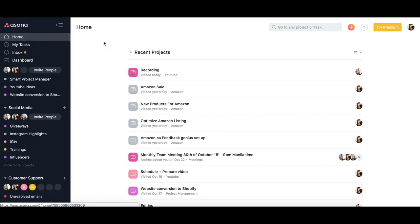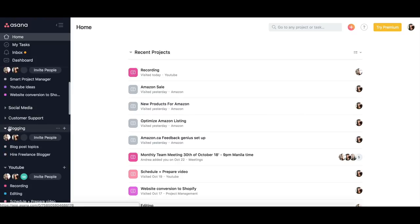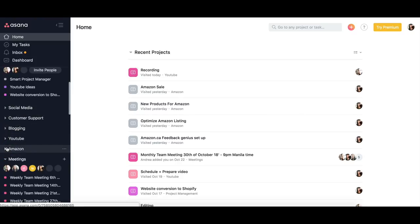All right, so here this thing is called Asana. This is a place to basically start projects and have your team organized so you know what you're doing and you're all on the same page. Here you can see there are different projects, all listed here: social media, customer support, everything that we do with our business. Meetings, so everyone's on board, recording videos, what videos I'm recording right now, what videos need to be edited, the Amazon sale, when is the sale, who's going to advertise for it, what products we are going to add to Amazon, all these different things. So everything is here and it's all organized and everyone's on the same page. We know what we're doing. And there's also a way to direct message people.